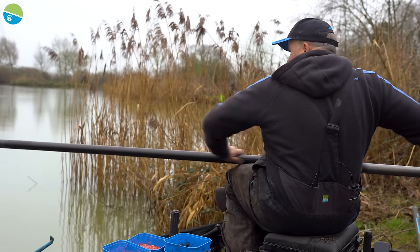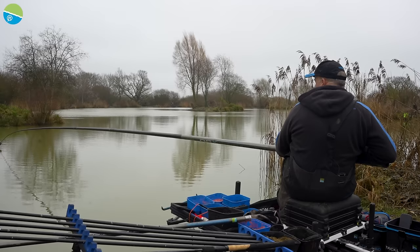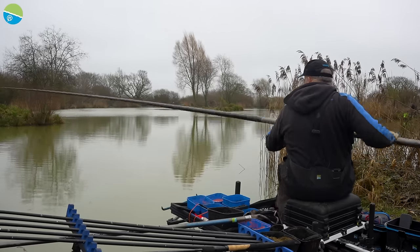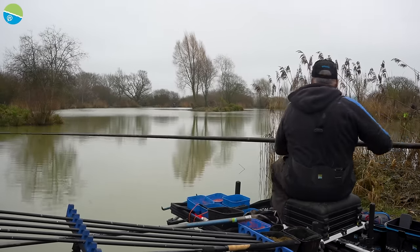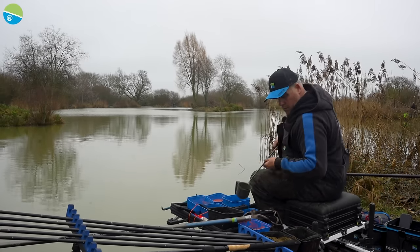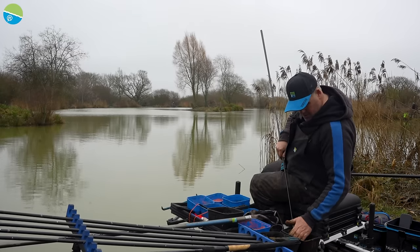So I've got my 13 meter on my dolly, but it's just nice to fish with that dolly. It's nice out there. It's the same depth, literally, as 10 meters. So I'm gonna put that in. And then I'm just gonna put three big pots of loose ground bait in. Like that.